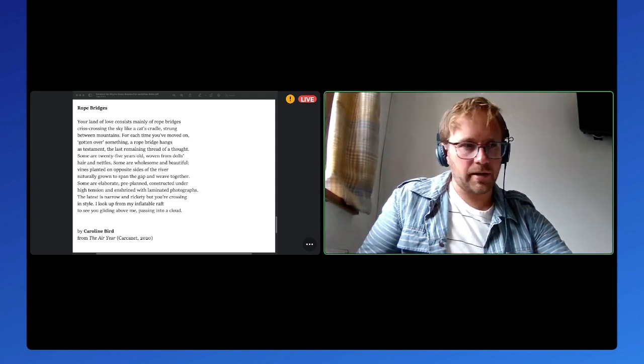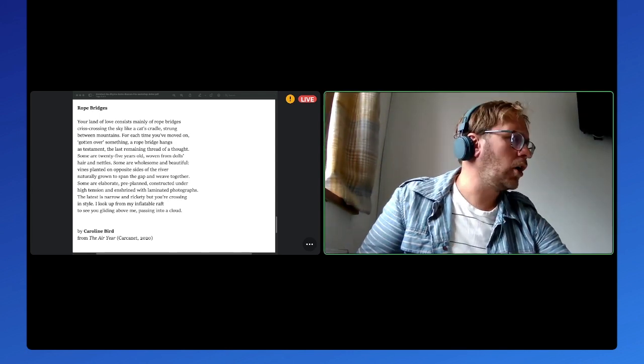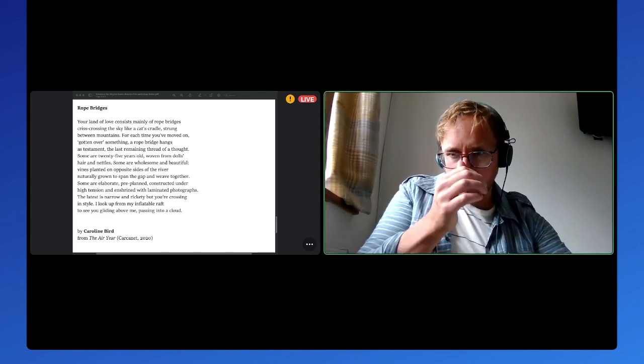Not to go down the whole "the author is dead" route, but the reader has got to do a lot of the heavy lifting here, and it's the object that allows them into the poem to do that.